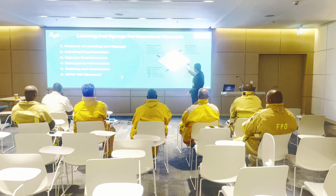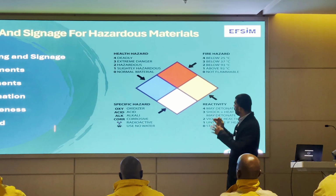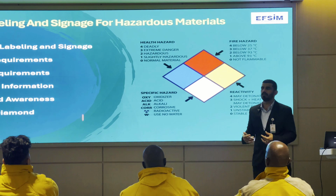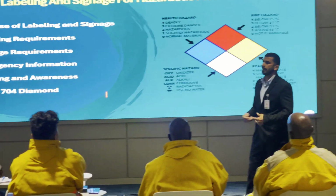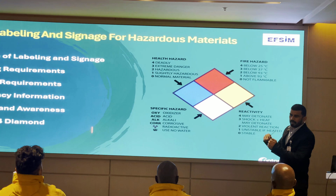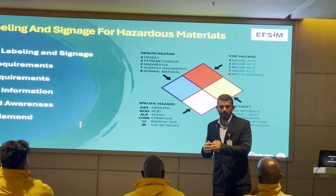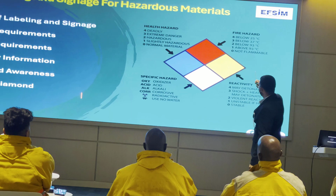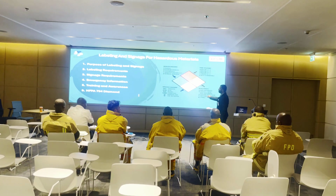If a health hazard is deadly, it is extremely dangerous to health. At number 2, hazardous. Number 1, slightly hazardous. 0 is a normal material, like a chair, which is not dangerous to our health, to animals, or to the environment. So as the severity goes up, 1, 2, 3, 4, that material is highly toxic and highly hazardous, highly flammable also, for health, for the environment and for people. It is the same for fire hazards, specific hazards and reactivity also. So this should be in every person's mind.